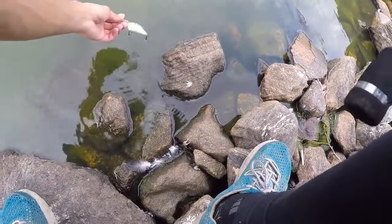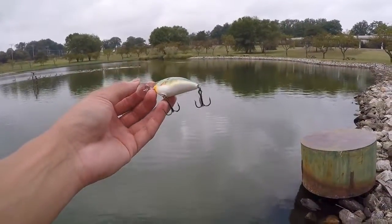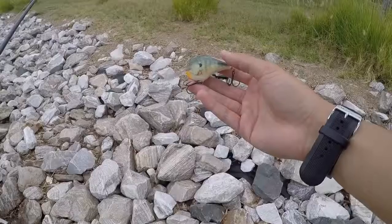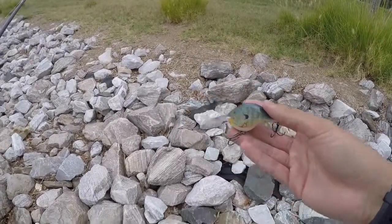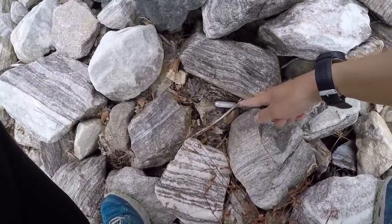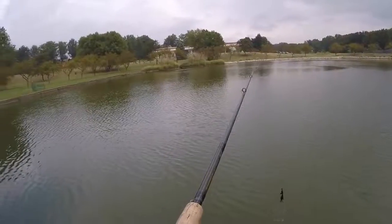Check out what I just found in some rocks. Found a Rapala DT 6 in good condition too. Great find. Just found this Rapala, and I found quite a few lures while I've been fishing, but down here, this is the first time I've seen that before. And if you don't know what it is, don't worry about it. You don't want to know.